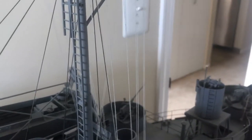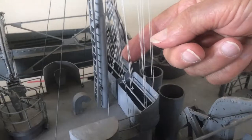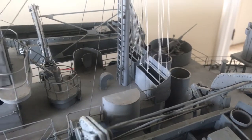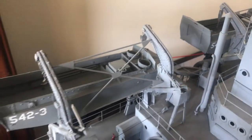Okay, so you got it right. You used the black stuff for electrical cables. And the whites for ropes. So, why not? And then, of course, you got the flag bags. Every ship had flag bags. You raise up the flags with a different alphabet, you know? Oh, okay. Flag bags. That's what they called them. But I went to a lot of detail with these little motors here.